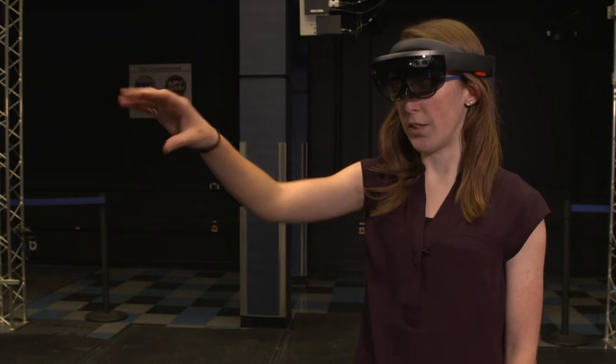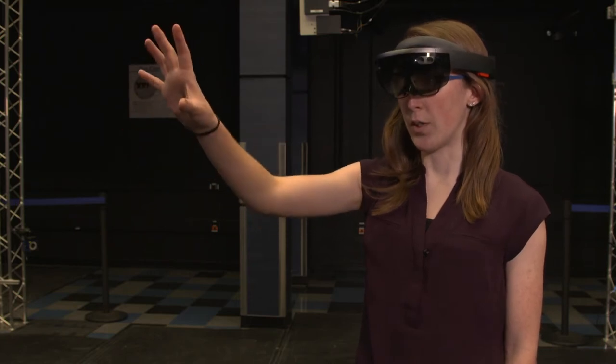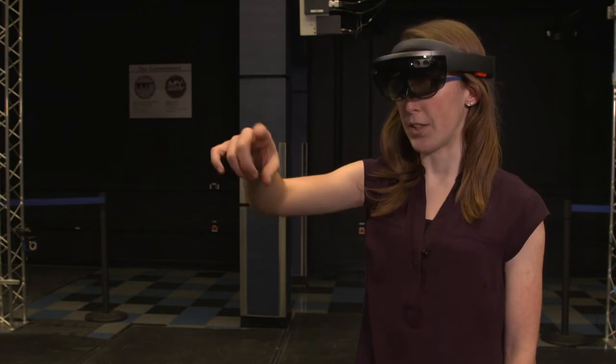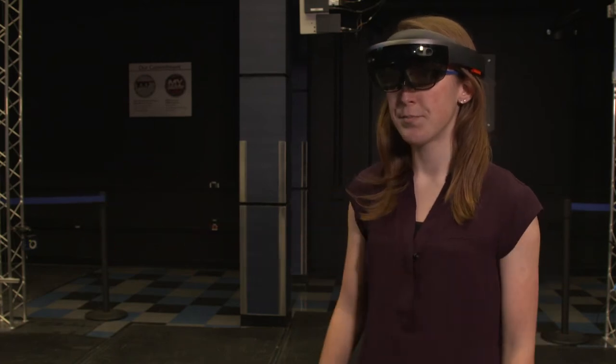walk around the model. If I were to walk around, it would know where it is in space. It's fixed in space, and it's mapping the room constantly. As it maps the room, it knows where I placed it initially, and as I walk around, it knows where I am. So I can actually see different sides of the model as if I were walking around something physical.